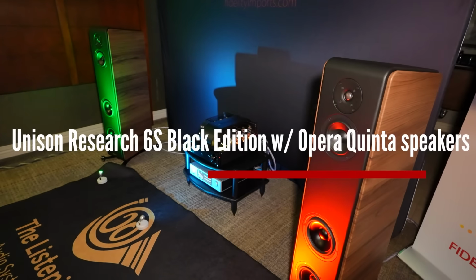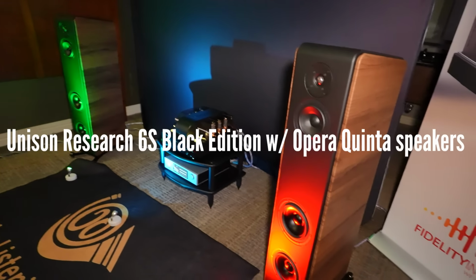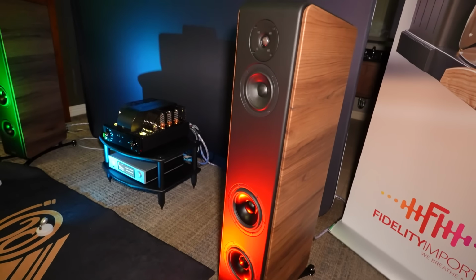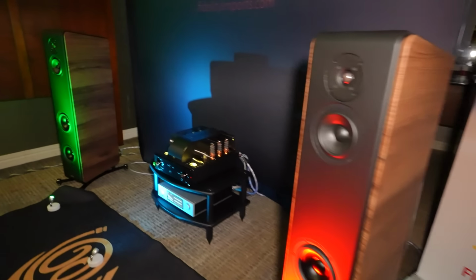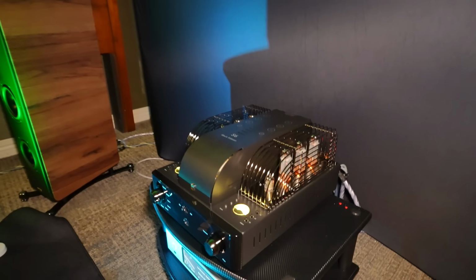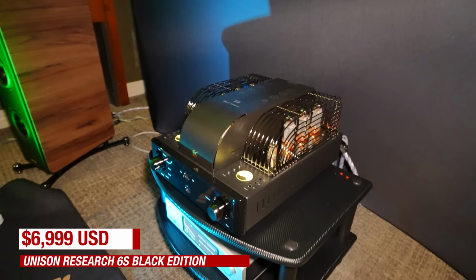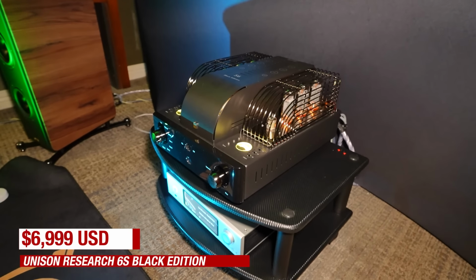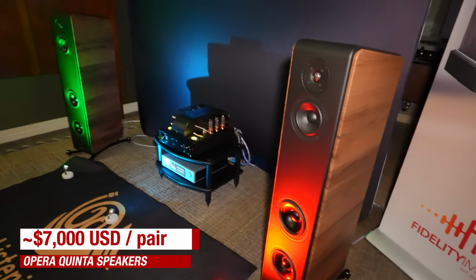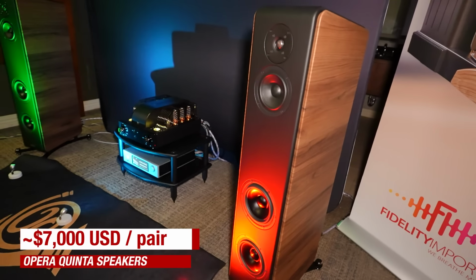Then we visited Unison Research to see the 6X Black Edition paired with Opera Quinta speakers. These new products from Italy sounded rich and dynamic, fed by an Aurender streamer. The Unison Research integrated amp is a full tube design with 40 watts per channel and is priced at $6,999. The Opera Quintas are floor standing, and they'll be available later this year at a price in the $7,000 per pair range.